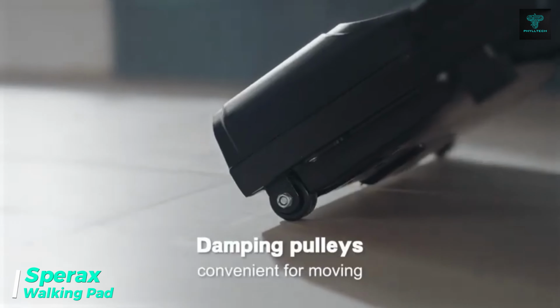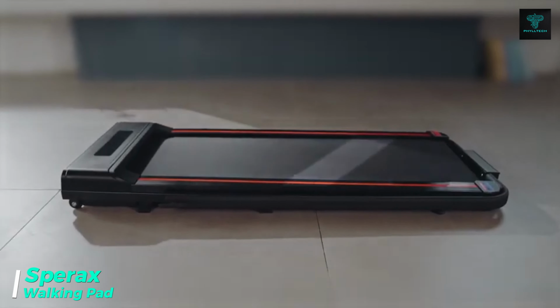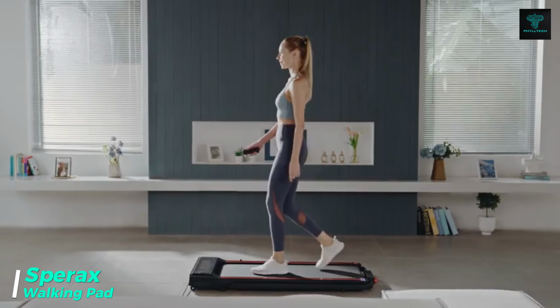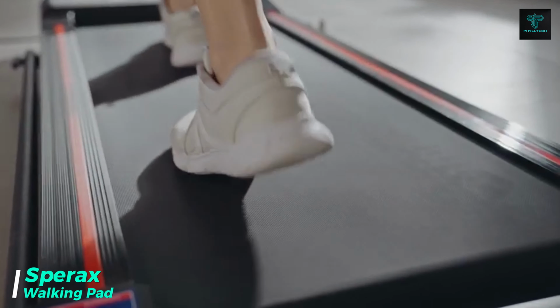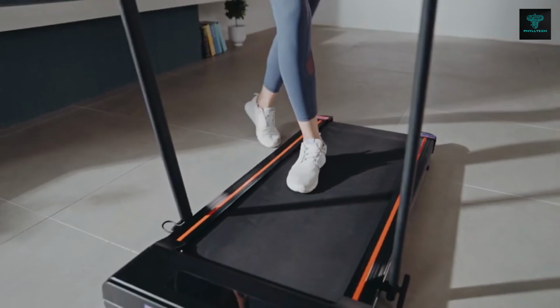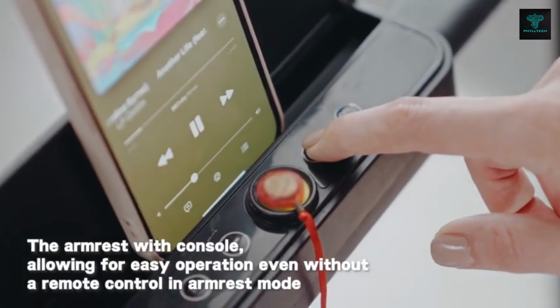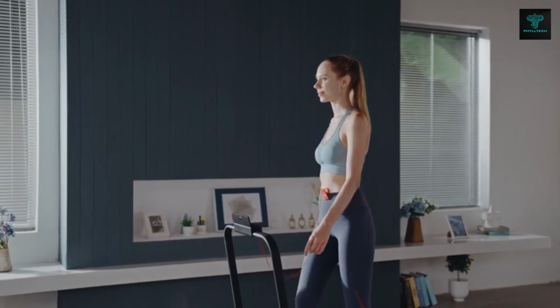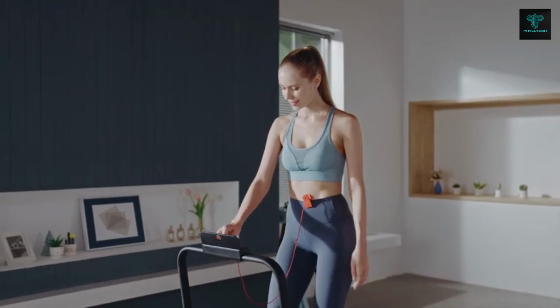The Sperax Walking Pad is perfect for those who want to stay active, but don't have space for a full-size treadmill. This under-desk treadmill features a 2.5 horsepower motor and can support up to 320 pounds. Its compact design and transport wheels make it easy to store under a sofa or bed. The LED display allows you to track your progress, and it operates quietly, making it perfect for home and office use.